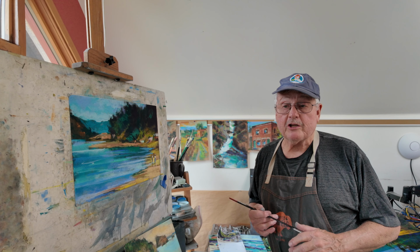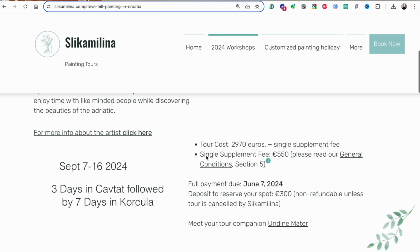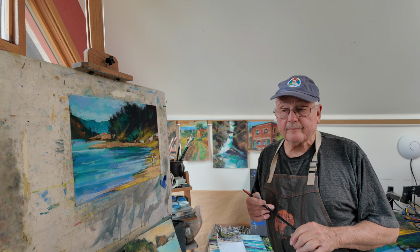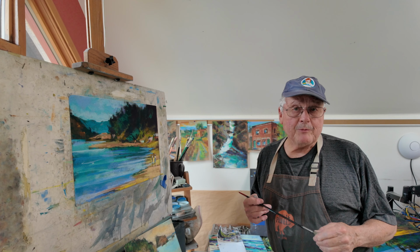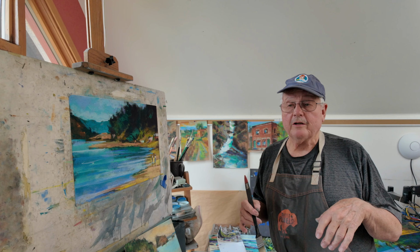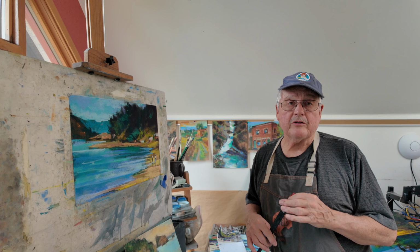I've got a trip scheduled to Croatia in September, which is like the 7th through the 16th, and it's filling up fairly quickly, so I know we're going to go. And it's limited to 14 people. And that can be artists and spouses together with my wife Judy and myself. So there's actually 16 of us on the trip.